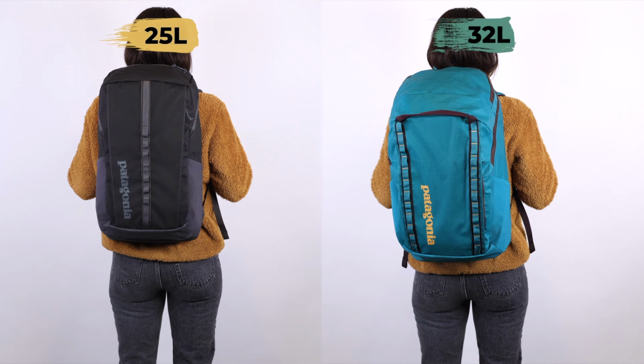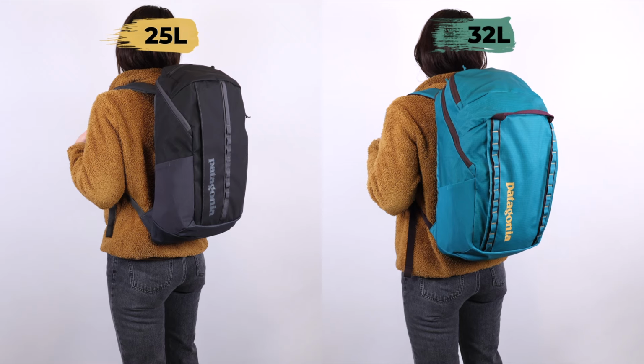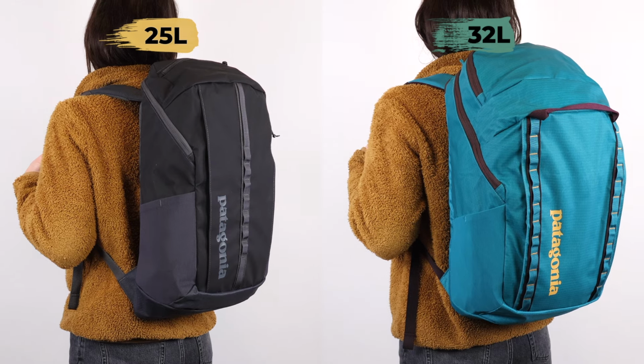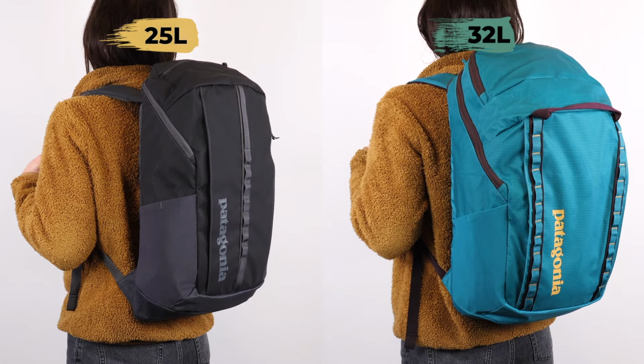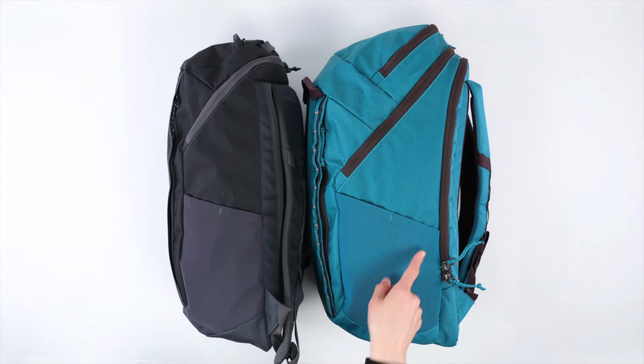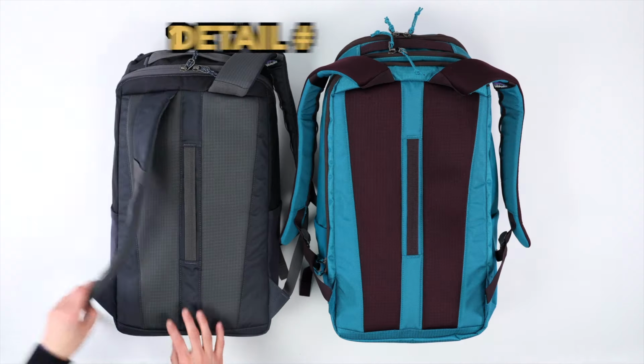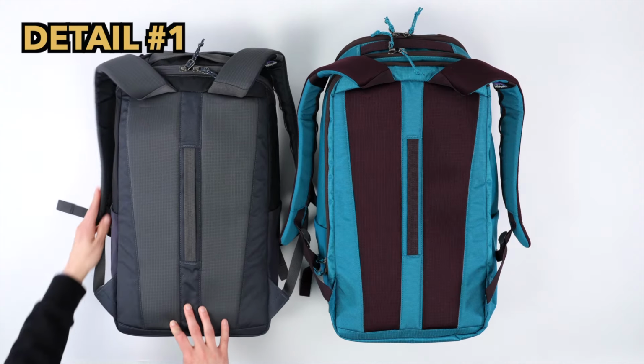It's no secret that the 32-liter Black Hole is going to be the bigger bag. It's not only taller in height, but the 32 also has more depth and will stick out more when you wear it. Here is a better side-by-side view, and here you can really see the extra depth on the 32-liter. But this leads us to small detail number 1.